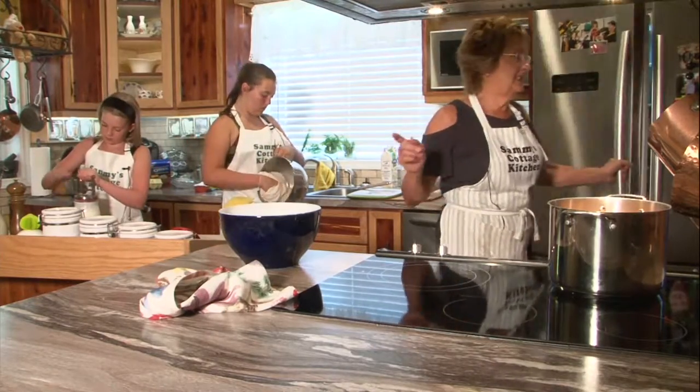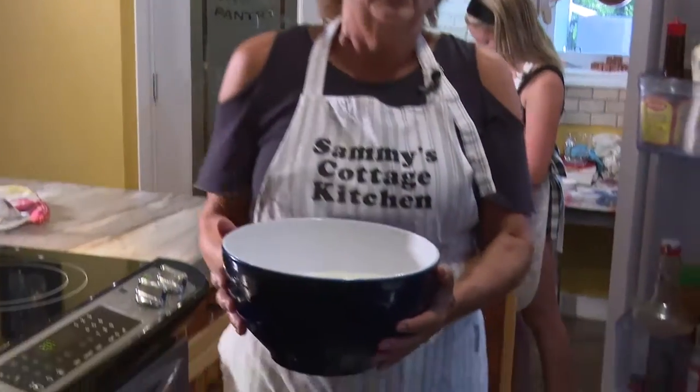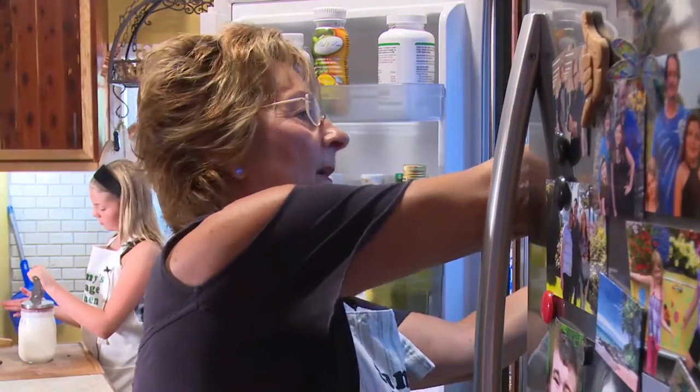Now I'm just gonna take this and chill it. I'm gonna put it in the fridge, because it has to be well chilled before you can do anything with it to make ice cream. We're gonna add the vanilla to it before we start to stir it up to make ice cream.